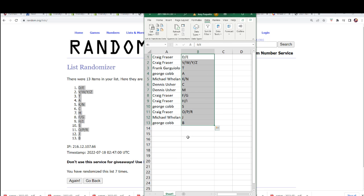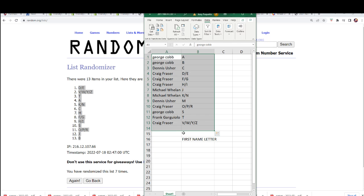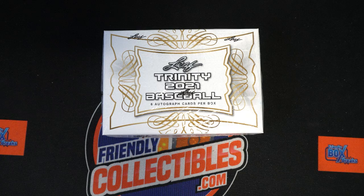Just keep in mind, it is a first name letter break. I usually have that up there for everyone to see. So I'm going to put these in alphabetical order. And A is going to be at the top. George is going to be at the top. Z, Craig, is going to be at the bottom of the list. Everybody's gotten these letters randomly. Good luck to you.